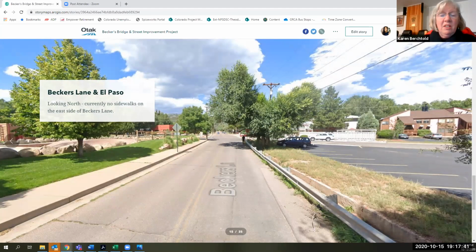Sure. The firm is Tall Timbers, if I have that correctly. Okay. And yeah.